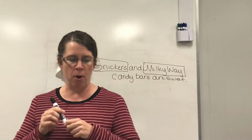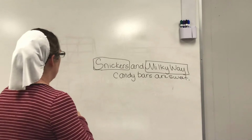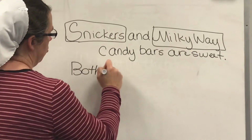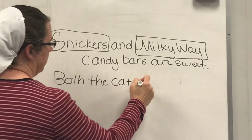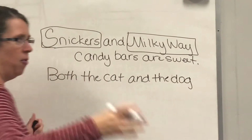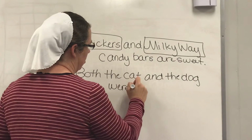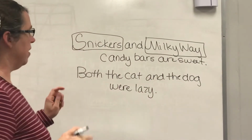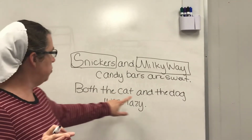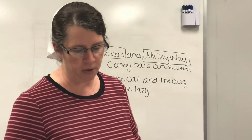Number 3 says use both/and to join two nouns used as the subject. All right, so what I wrote: both the cat and the dog. I'm not sure why I always say cat and dog, but it's just easiest. Could have said the camel and the rooster. Both the cat and the dog were lazy. Okay? That's kind of what they want you to do. They want you to join two subjects together with both and. That's just an idea for your sentence. You come up with your own.